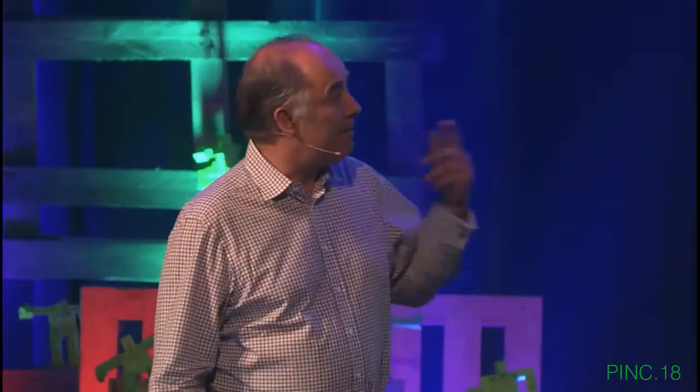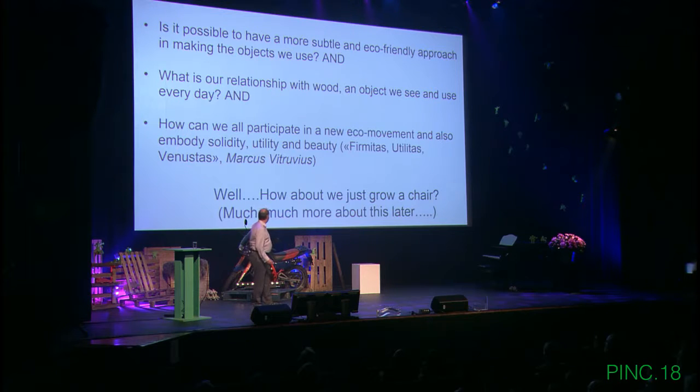There's actually a rather interesting Roman engineer called Marcus Vitruvius who used to follow the legions around, and he used to build wonderful bridges and rather interesting engineering designs. And he had three canons that were very important to him: firmitas, utilitas, venustas. That's, in other words, solidity, utility, and beauty. And that was just the way that I always thought about objects.